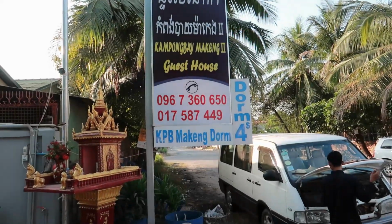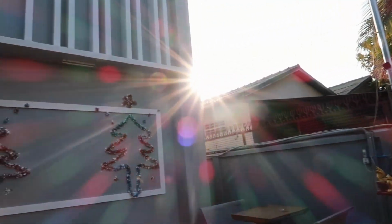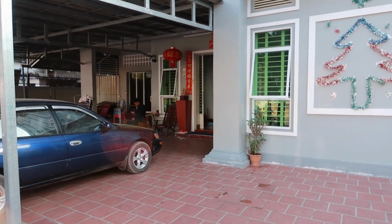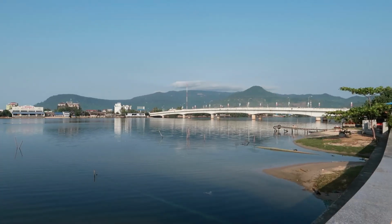As you can see, dorms start from $4 per night. And here's the building here. Very, very nice. I think it's a new building, to be honest with you. Really nice reception and really nice rooms. Let's go for a walk.